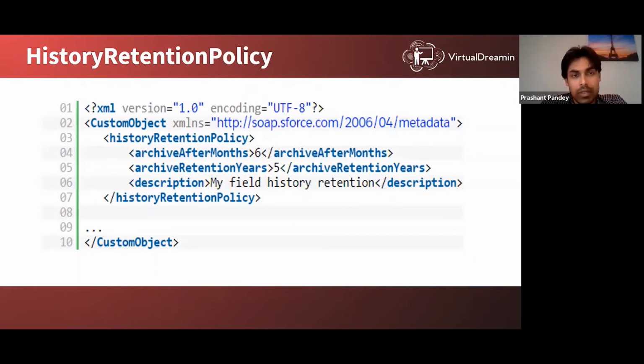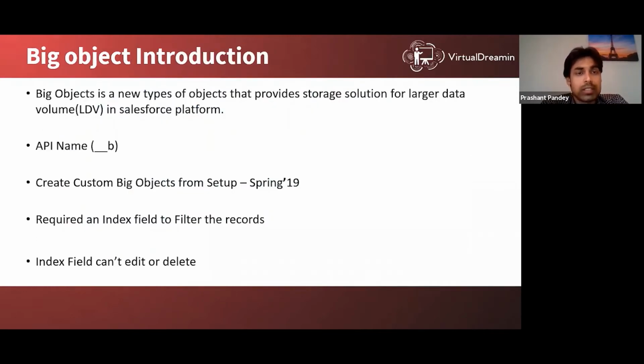Coming to the big object. As we all know, a big object is a type of object that provides a storage solution for large volumes of data on the Salesforce platform. It is similar to a custom object, where you see another Salesforce custom object ends with __c, but big objects end with __b.